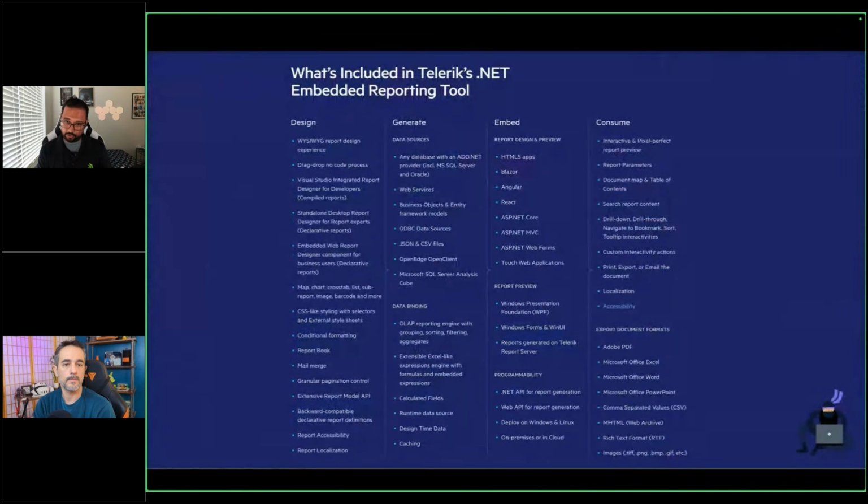So you can design your reports, give your users a lot of choice as to how they design it. There is a standalone designer, there's a Visual Studio designer, there is even a web-based browser designer that does everything that those modern standalone clients and Visual Studio does. So your users have full control over how they design it. Then you can connect it to just about any data source that you can think of. You can embed that and deliver your reports on just about every stack. So Angular, React, Blazor, all things ASP.NET, MAUI, WPF, you name it, it works everywhere.